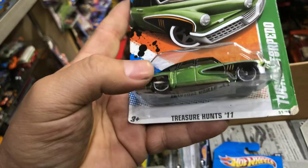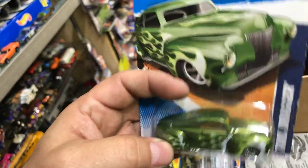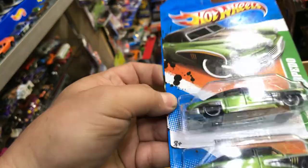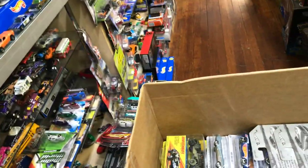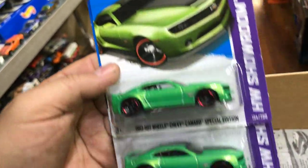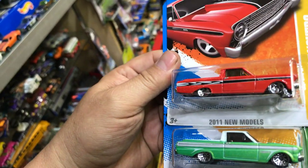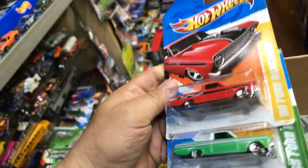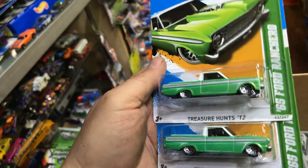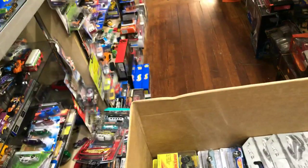And Treasure Hunt 2011 Tucker Torpedo. And Tail Dragger in green color. And Treasure Hunt 2011 again, Tucker Torpedo. And this one, they did make one with the rubber wheels. More Camaros 2013 and green. Pretty cool. And I got a 1965 Ford Ranchero 2011 new models, I guess. First time it was made in red. And then it was made in Treasure Hunt in 2012. No rubber wheels. There it is. And I guess I did have a lot of those Rancheros.